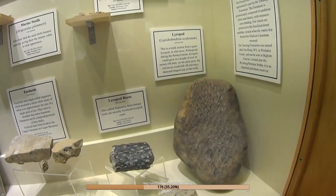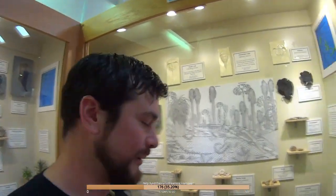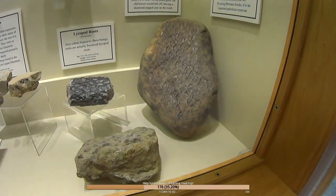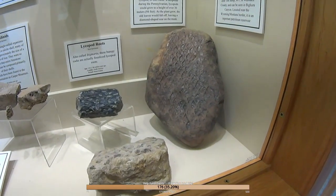So this is a trunk section from a giant lycopod or club moss. I've talked about how club mosses and spike mosses were much more common, millions of years before the present. Well, they were some of the biggest plants on Earth during the Pennsylvanian period. So lycopods grew to a height of over 30 meters or 98 feet. Probably larger than that, too.